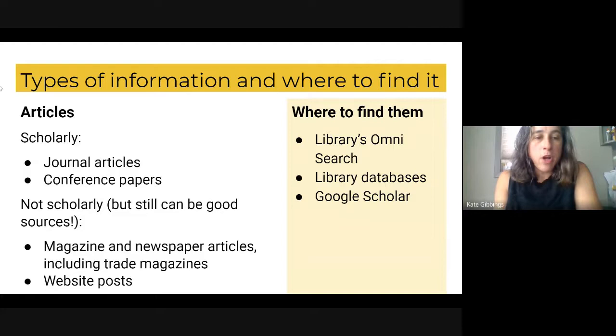Another way to think about scholarly sources is if you know something is a journal article or a conference paper, it is scholarly. But if something is a magazine or a newspaper article or a trade magazine, which is meant for people who are doing a specific kind of job, or like a website post, then it is not scholarly. Now, that doesn't mean it wouldn't be good in an assignment. It might be really great for an assignment, but if your professor said use scholarly, you have to stick to the things that are scholarly.